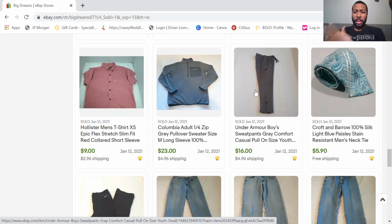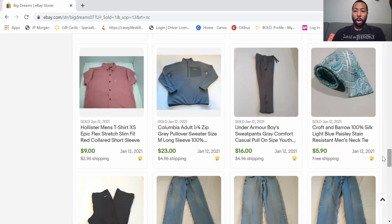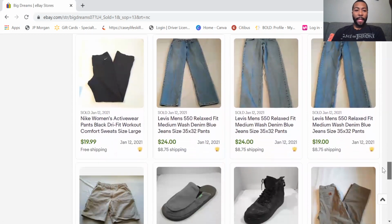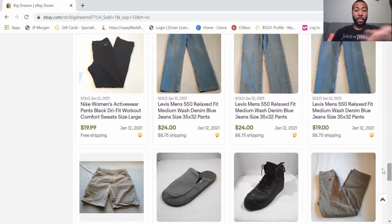So boys Under Armour pants, sold those for $16. A Croft and Barrow tie, sold it for about $5.90. Cheap. Women's activewear pants, $19. Let me go back up.